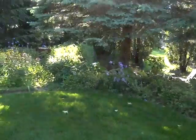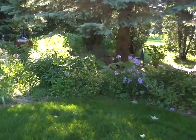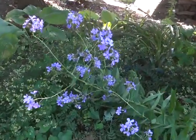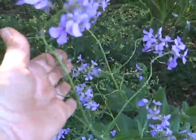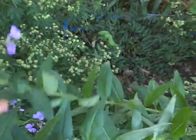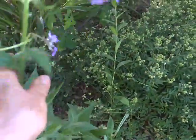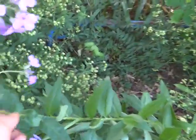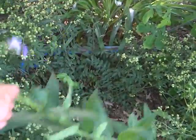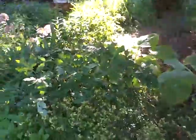So, new blooms this week. Now when the Dame's Rocket starts getting like this, can you see that? And it's going to seed, it will get cut back. And since it's in front on this border, I'll probably cut it to the ground. But if it's in the back of the border, I cut it right below the last blooms, and then it'll bloom again, usually in about July, August.